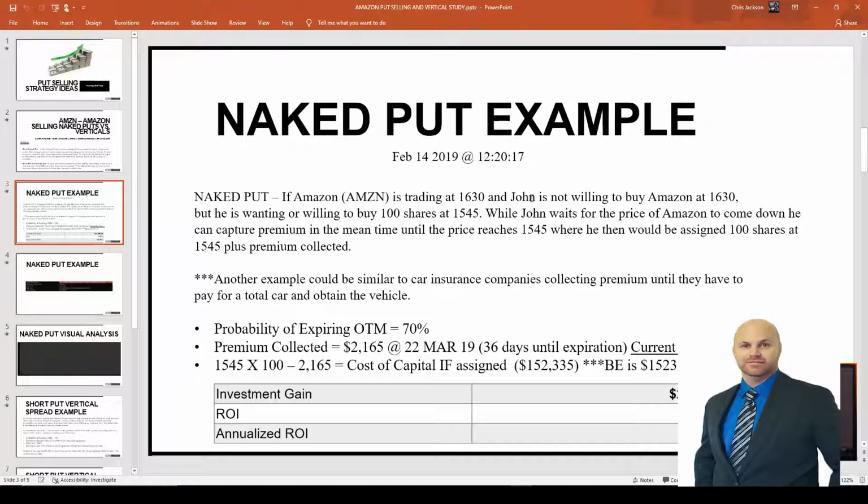So the probability of expiring out of the money is 70%. The premium collected was $2,165 for the March 22, 2019 contract. This gave us 36 days until expiration, and the current IV was 31%. So 1545 times 100 minus the 2165 is the cost of capital if assigned, which would have been $152,335, and break even was 1523.35. So the strike price at 1545, and break even at 1523.